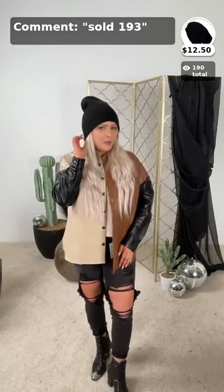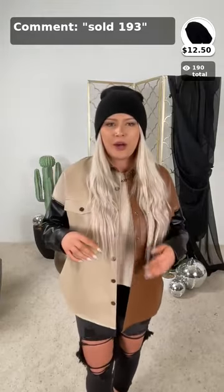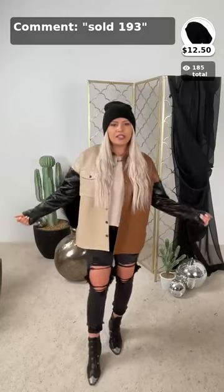And then for my booties, you guys, I'm in the black pair. We just dropped these not too long ago. We do have a few left in the bone. But they are just the strappy kind of booty, edgy, just kind of sexy too. They're very true to size.